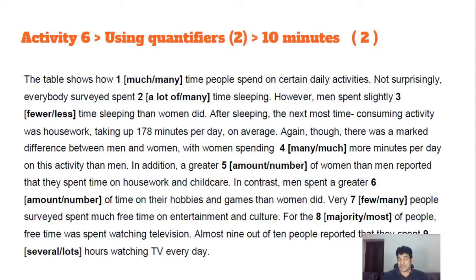This is the answer time. Activity 6, using quantifiers. The table shows how, this is the first question, much or many time. What should be suitable? How much time or how many time? I think much. The table shows how much time people spend on certain daily activities. Not surprisingly, everybody surveyed spent a lot of time sleeping. You can say many times sleeping.